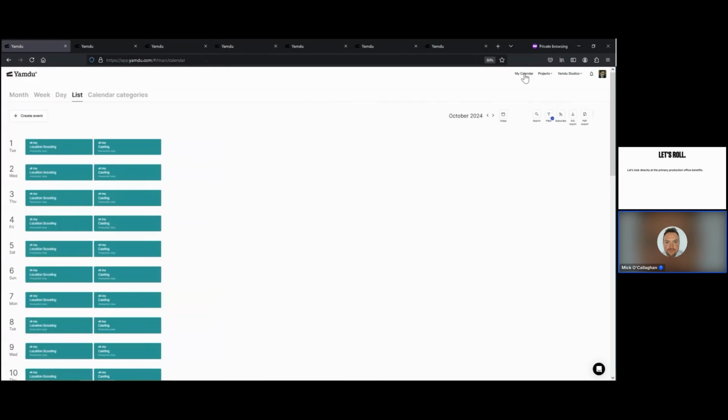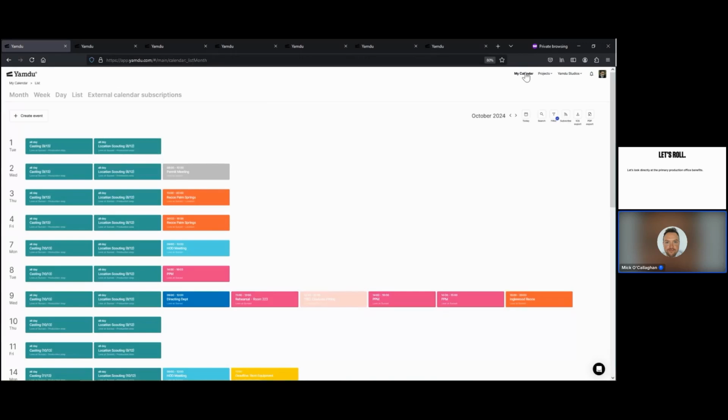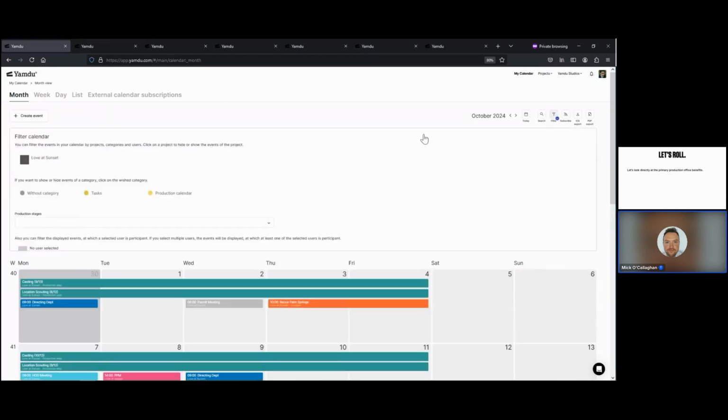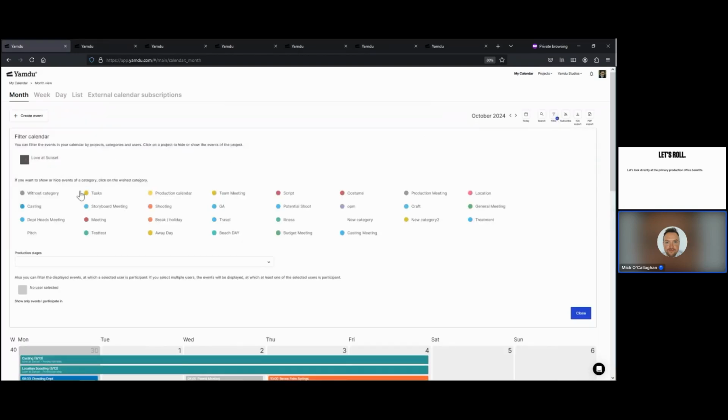I'm going to jump now from a project calendar into my calendar. And you can see it's immediately grown here, and there's more events because now I'm outside of any one project. I'm in my calendar right here on the top of Yamdu. And let's move to a month view because then we can see that information from different projects feeds in here. In this case, I have one active project, but everything would collect in this area. So many different projects, all of that detail would feed directly into this calendar.